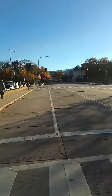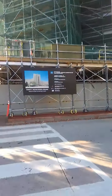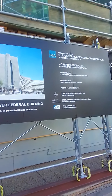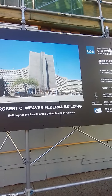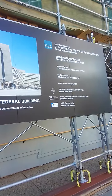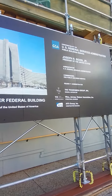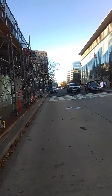So I think that's where you're heading, to the Washington Channel. There's Frontage Road, 395. It'll take you to Richmond, Virginia. Thing that I was trying to get into general contracting, this sign is very interesting to me. So, okay, I don't even have to just walk around the corner because you can see the curve from this side. But this is the Robert C. Weaver Federal Building for the people of the United States of America. General Services Administration. The Trade Commission Group Incorporated is the general contractor on site now. You can see a worker up there. Cool. I saw him yesterday. So, yeah, that's that.